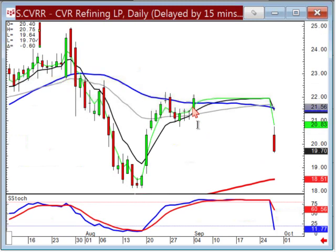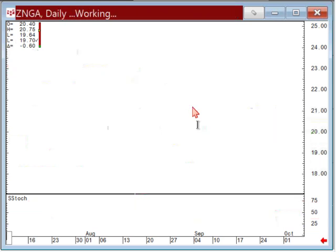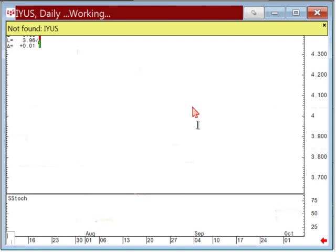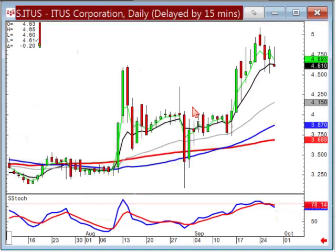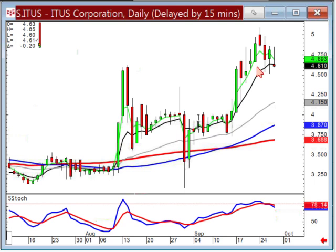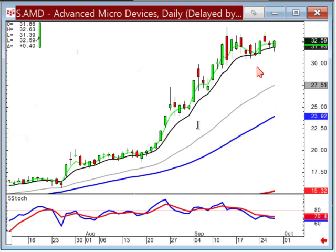CVRR, you can just don't let it close below the T-line. Expect a bobble. Zenga, wouldn't be long or short, no direction. And ITUS, this one has to open positive and trade positive to stay in it. Oh, cat. AMD, you get ready to buy this. If you're long, you stay long, as long as it stays above the T-line. If you're looking to buy, I'd wait for it to break out through the tops.